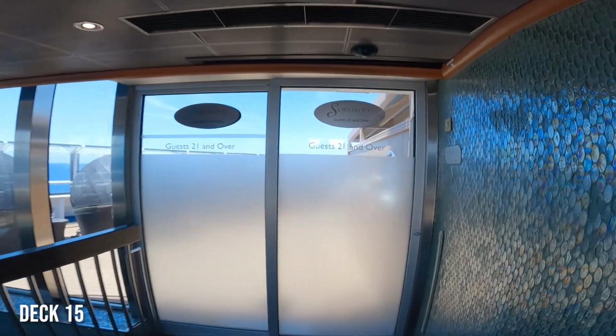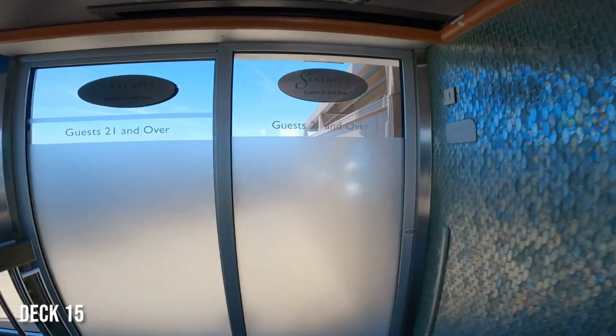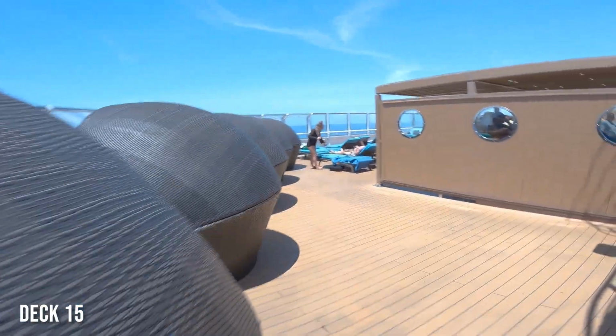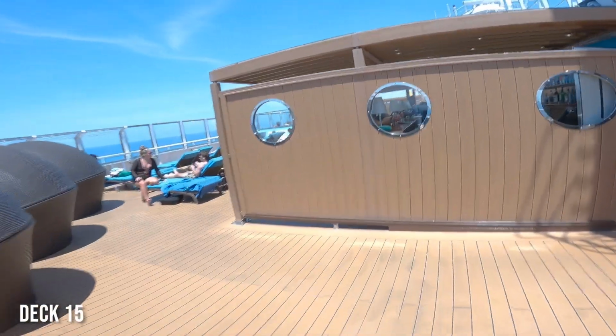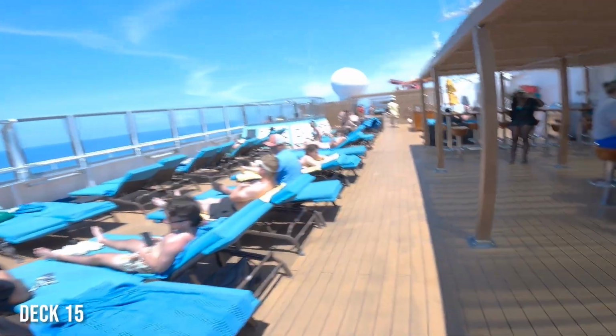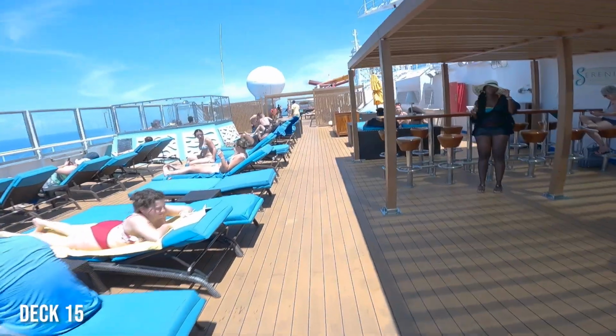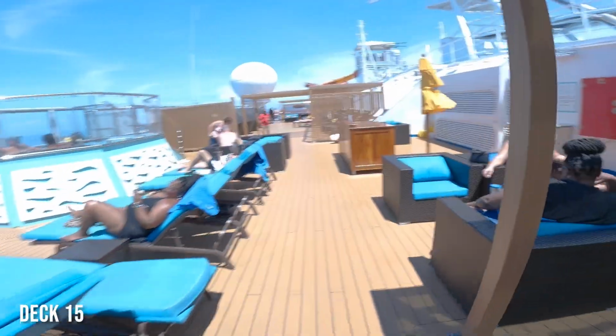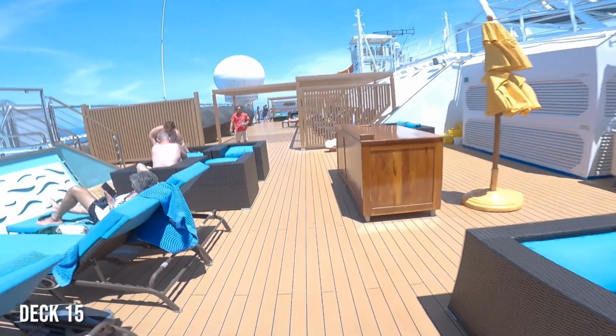All right, so what we're gonna do is we're gonna start on deck 15 on Serenity deck, and we're gonna make our way down throughout the ship. You come around Serenity deck, you see the pods on the left. This is the 21 and up area. There are a lot of lounge chairs for you to kick it. It has its own specific bar in this area. And this is where you just come to get away from everything.